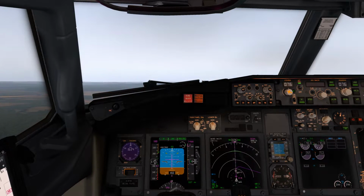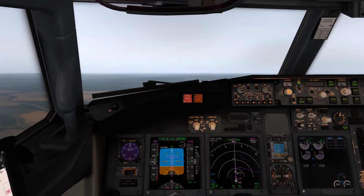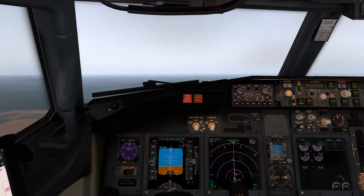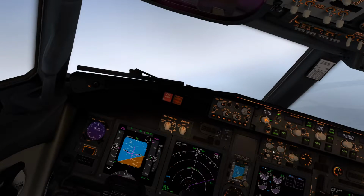$400. So flaps 5. Check. So turn the auto brake off, and the gear can go off as well. Okay, up to flaps 1. 1,000. So passing up through 5,005.